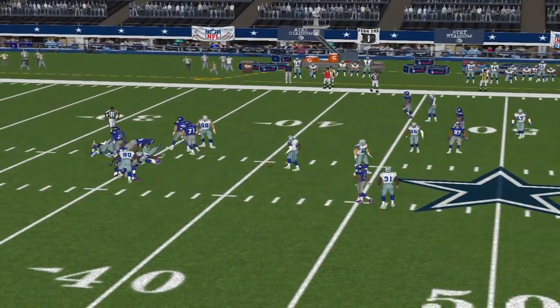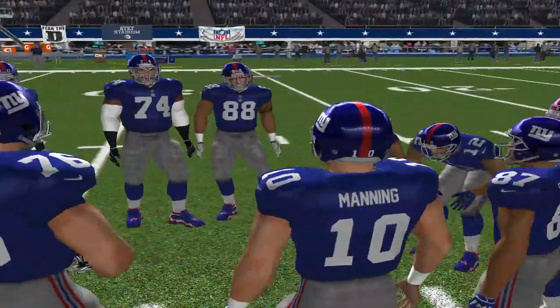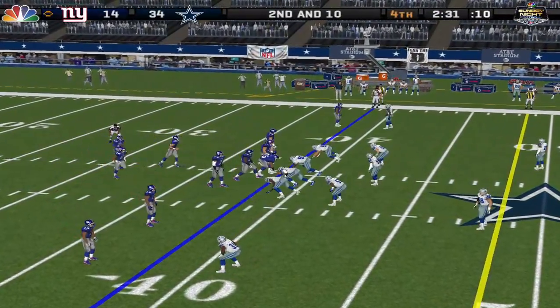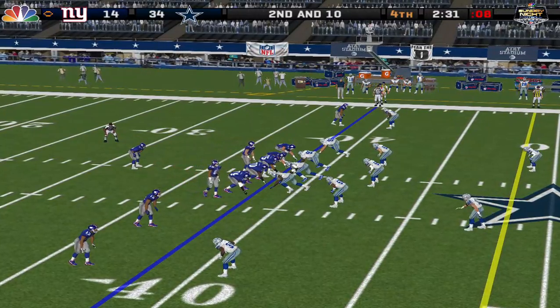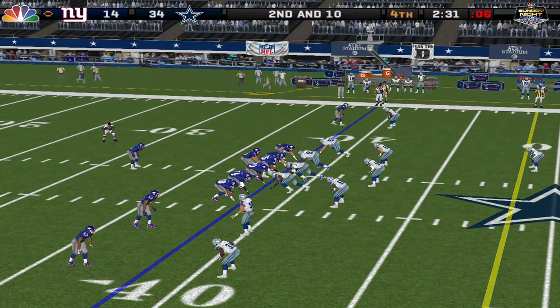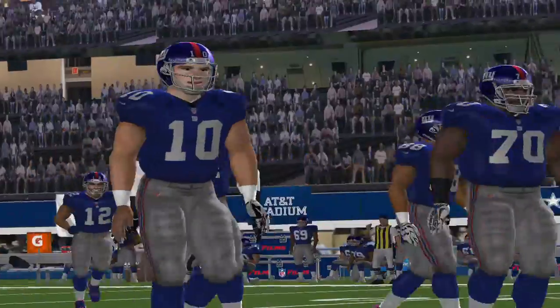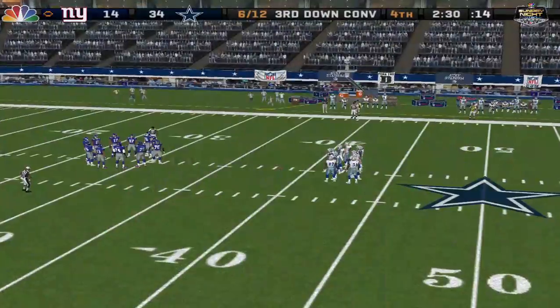With the pass, drops the interception. Number 13 was the one they were trying to get the ball to. Intended receiver on the play. Don't stop that motor. The Cowboys with a 4-man front. Here they come. Sends this pass out of play. 3rd and long.